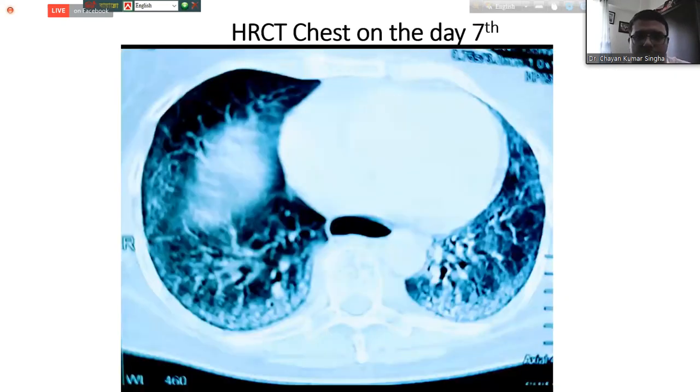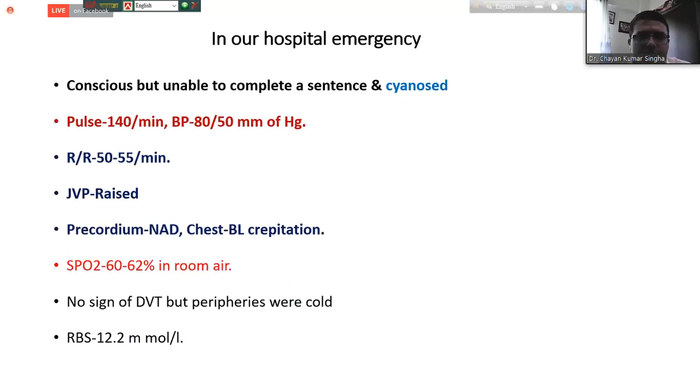This is the HRCT done on the 7th day, showing bilateral ground glass opacity, almost 50%. When he attended our hospital emergency, he was conscious but unable to complete his sentence as he was severely dizzy. He was cyanosed, hemodynamically unstable, respiratory rate was raised, JVP raised, and oxygen saturation very low, around 60%, but there was no sign of DVT and peripherals were cold.